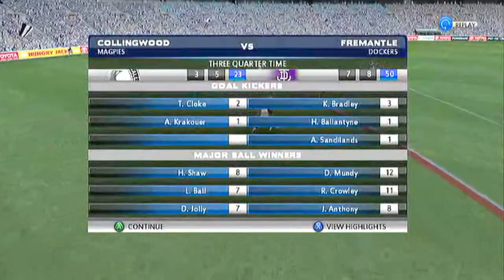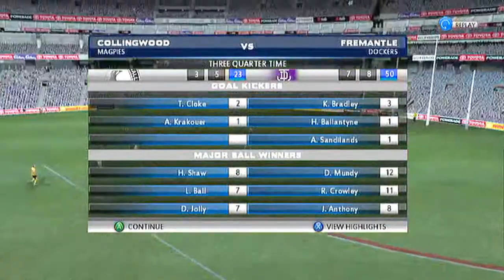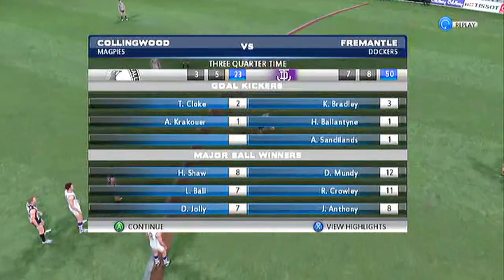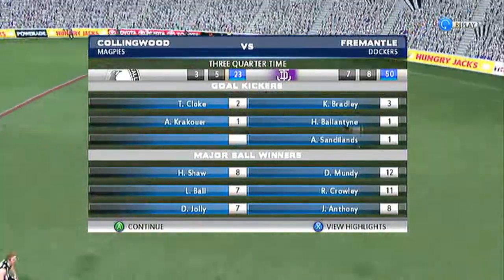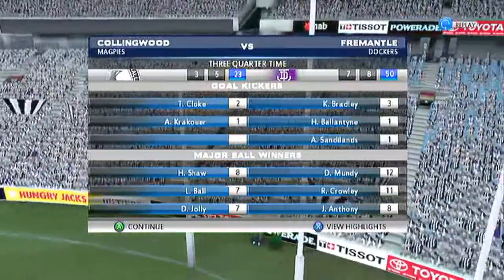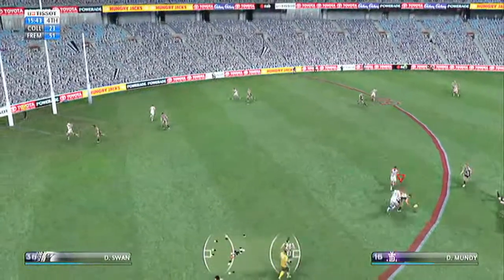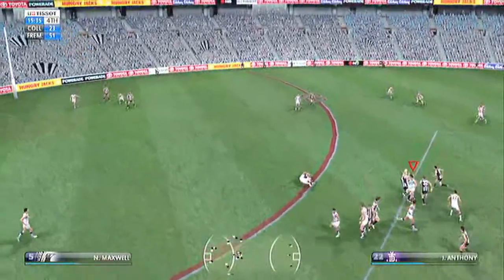and we go into 3/4 time with a lead of 27 points over the Pies, 3-5-23 to 7-8-50. Kepler with 3 goals, David Mundy with a lot of touches, 12 to him, 11 to Ryan Crowley as well, and Jack Anthony pulling his weight with 8 disposals as well.